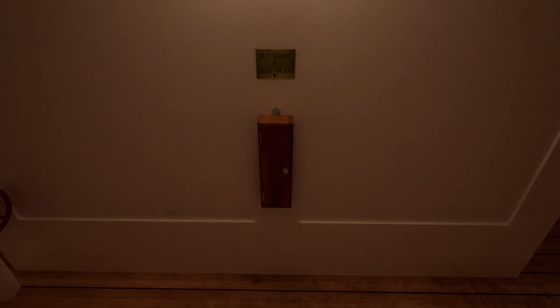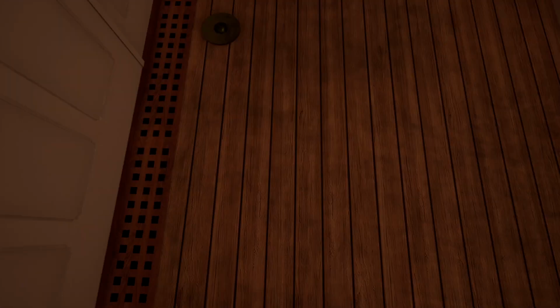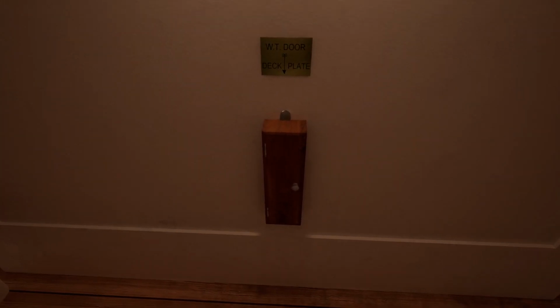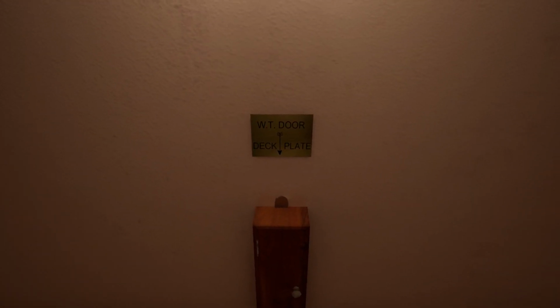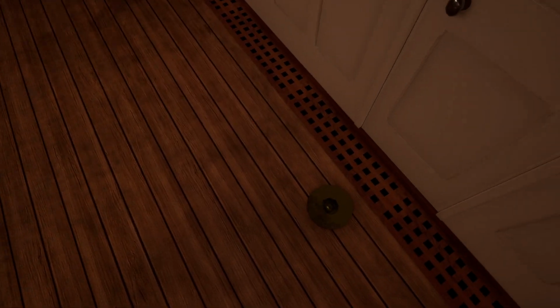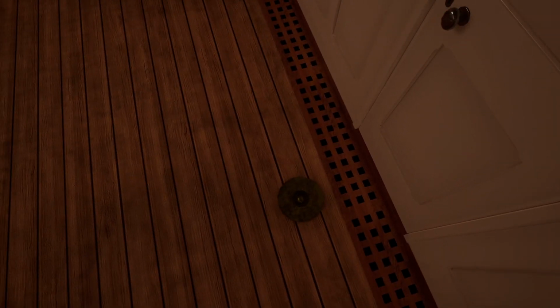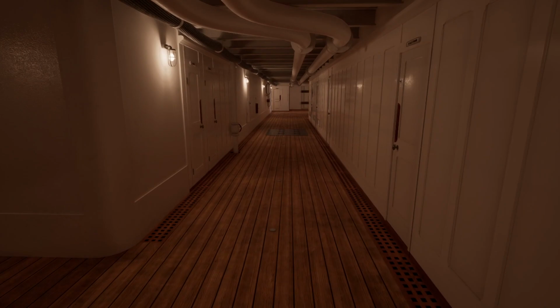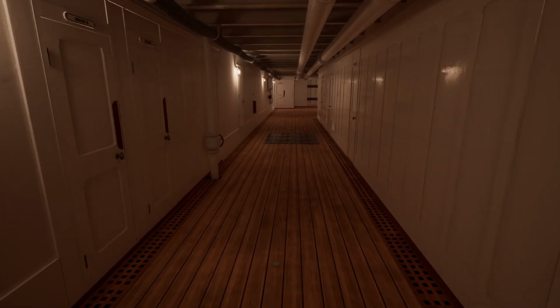But this is useful because the watertight doors, the horizontally operable watertight doors, there's a crank in this little wooden box on the wall here, and there's the panel watertight door deck plate down. So there's this little circle with a hole in it. You would take the crank out of the box, insert it into here, and then you could crank the horizontal doors closed. And there's an example of that over here.